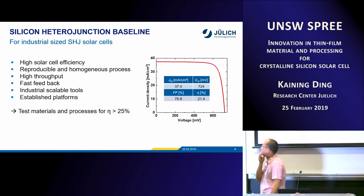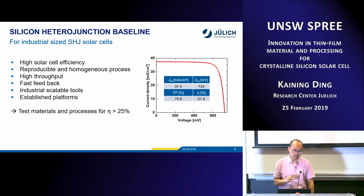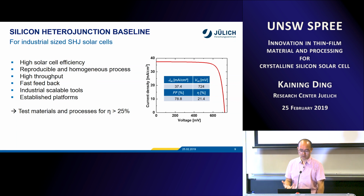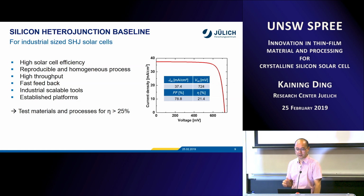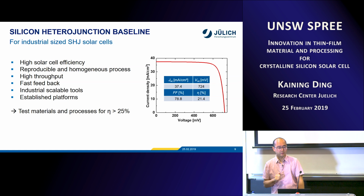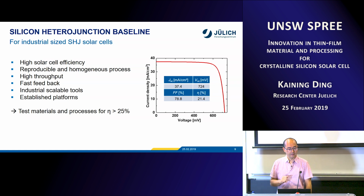So as I said, the silicon heterojunction baseline we have is a mandatory step, because we have to demonstrate high efficiency on the industrially relevant processes before we can apply our innovative materials and processes.